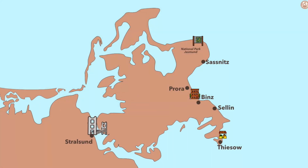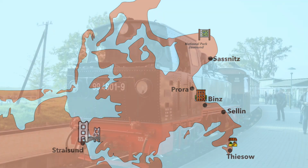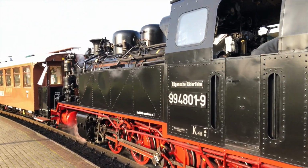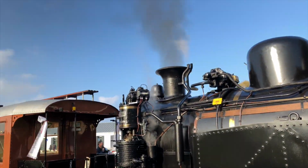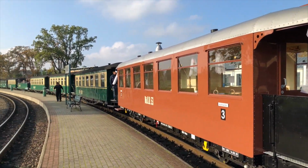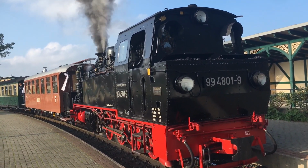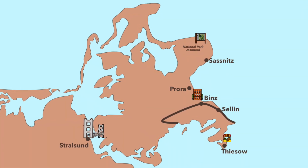Ruegen Island is the biggest island in Germany and therefore you would need a car anyway to get around. Don't get me wrong, the island Rügen also has buses and trains, for example the steam locomotive, which is really cool, and you can also visit some parts of the island with Rasende Roland, because this is the name of this locomotive. It goes maximum 30 kilometers an hour, which is pretty slow, but it is an unforgettable experience. And this is Rasende Roland route map for you.